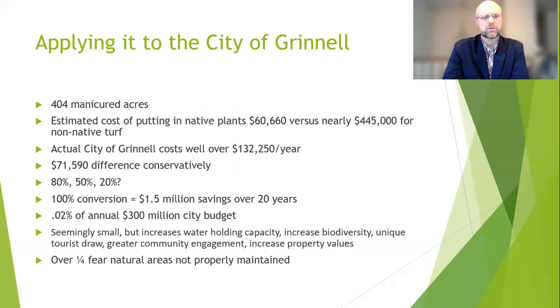So, how is this related to the city of Grinnell? The city of Grinnell has just over 400 manicured acres. This is probably a slightly low estimate because it only takes into account the major spaces that are named. No doubt there are plenty of other spaces that aren't named that would increase the acreage. So the estimated cost of putting in native plants on these 400-some acres would be about $60,000, close to $61,000, versus nearly $445,000 for non-native turf grass if we're using those numbers that were suggested by the study referenced on the previous slide.